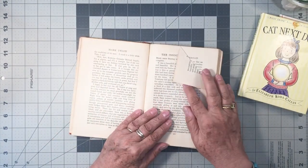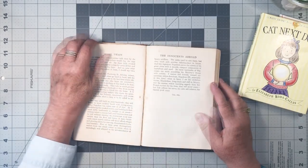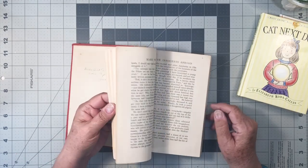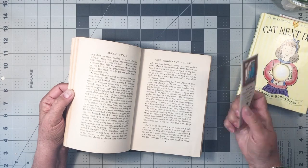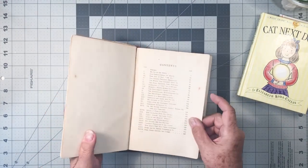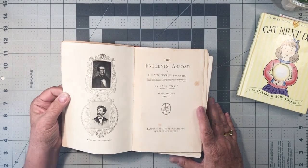And the paper's not an expensive paper. It's a bit pulpy, typical for its era, for an inexpensive edition. This is a local bookseller. Two pictures of Mark Twain.